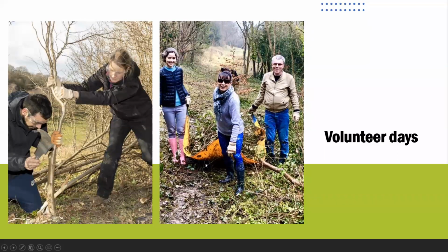This on the right is an image from Dollopers Hill, where we're connecting up a couple of glades, and you can see we're working through some of the woodland areas to create that connection.